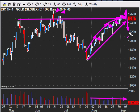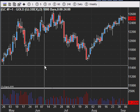I still feel as though it could fall down to the 1220, 1200 area, and from there we would have to reanalyze. But because we've gone up on really light volume, and it's just inching its way up and we're at pretty major resistance, I think it's just a matter of time before somebody big steps on it and really pushes it down. So that's what I see for gold on the daily chart.